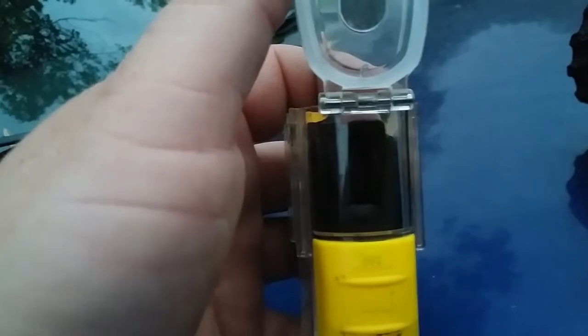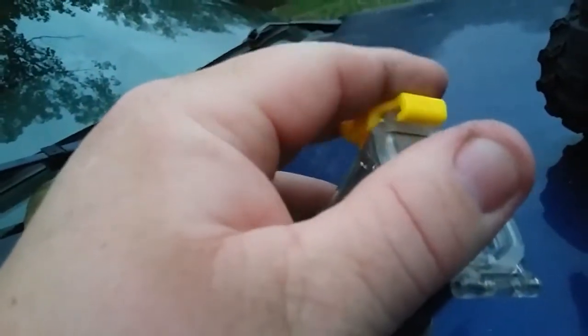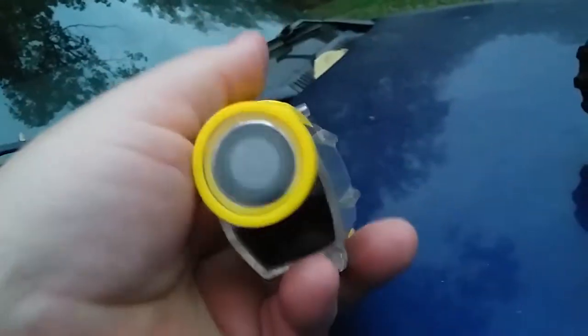And your battery goes in there, and that yellow thing is the SD card adapter. Okay, it takes the same small card as that one right there, up to 32 gigabytes. And you see the lights will come back on, flash green, go back off. Then you just make sure it hooks, locks. And there you go.